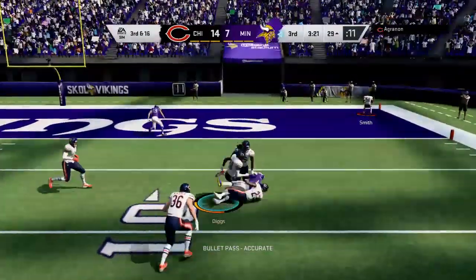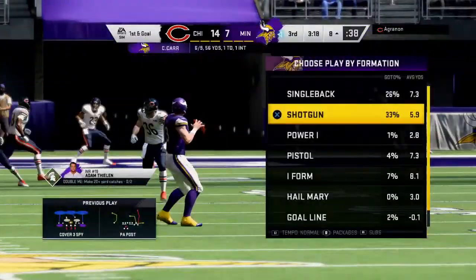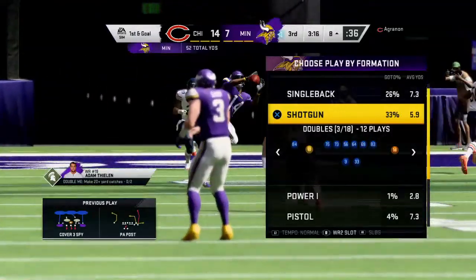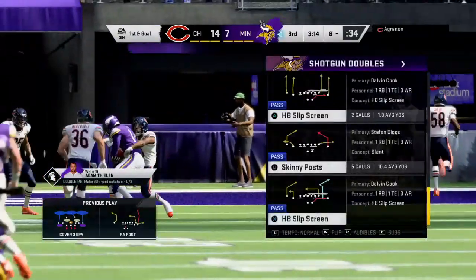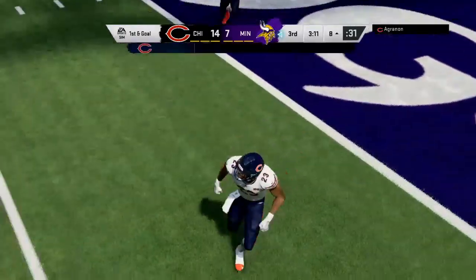And he's able to find Diggs. And he's brought down, but not before he reaches the 8-yard line. They're able to convert on 3rd down, and that sets up a 1st and goal. 1st and goal at the 8-yard line.